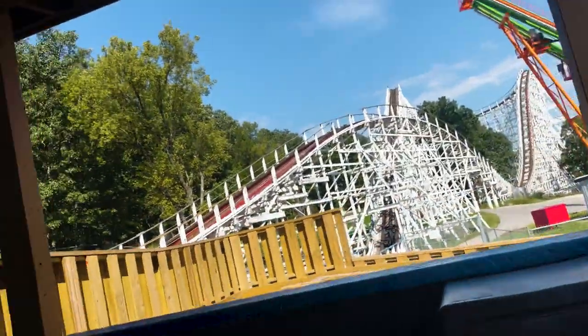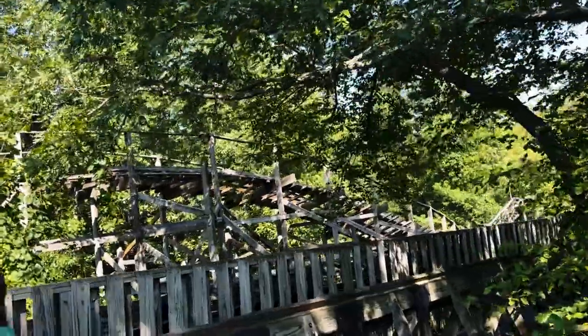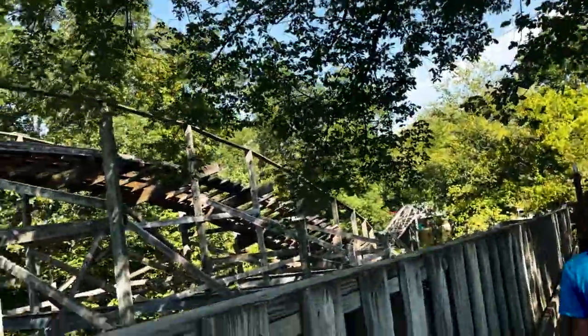This is running really good. So let's try to go. Oh my gosh, there's a walk-on. Holy mackerel. Rode Eagle once, and then I did my double ride on Boss using the double ride voucher.